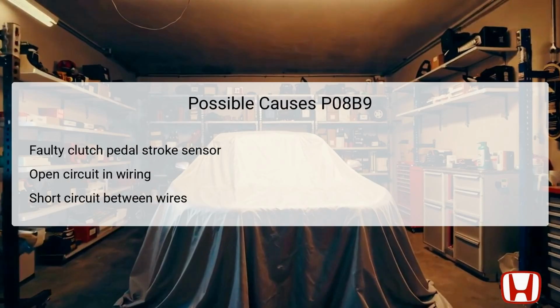Several potential causes can lead to the generation of DTC P08B9. One of the foremost possibilities is a malfunctioning clutch pedal stroke sensor, which can fail to accurately detect or relay the pedal's position. Additionally, there may be an open circuit within the wiring that connects the sensors to the VSA modulator-control unit, which would prevent proper communication and cause the DTC to trigger. Furthermore, a short circuit between the wires could also lead to erroneous readings, resulting in the detection of this code. Diagnosing these causes requires a systematic inspection of both the sensors and the connecting wiring to determine the root of the issue.